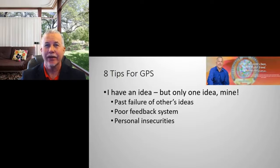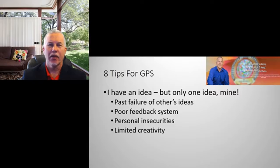Personal insecurities. Limited creativity. Hey, let's face it. If you're honest with yourself, not everybody is creative. Most people can come up with an idea or two, but beyond that, being creative with idea development, they're not. And sometimes it's just because they're not exposed to anything other than what they do.